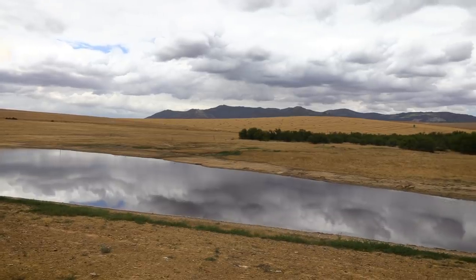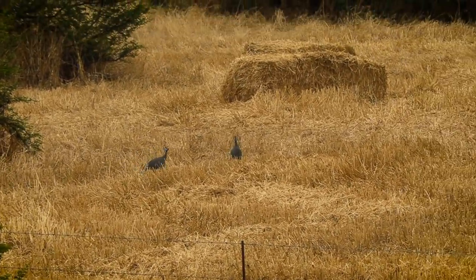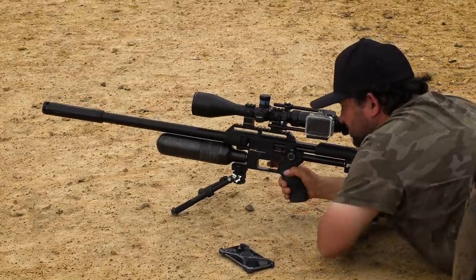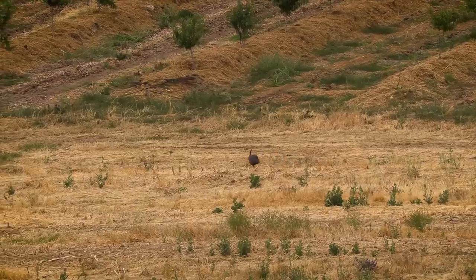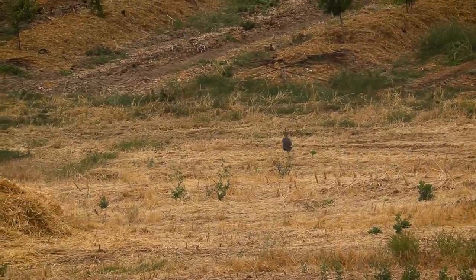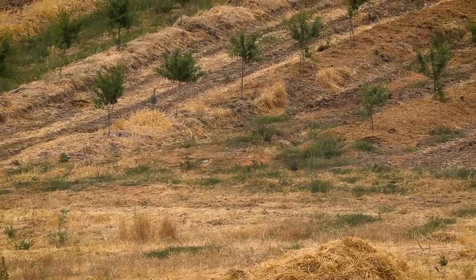At this point, we decide a change of scenery is needed, so we head down to the dam in search of a guinea fowl for Claudio, and although we do see plenty, they just don't want to come within range. In fact, it might be more accurate to say that they Usain Bolt away from us the moment we get within about 100 meters, so eventually we decide to move on to a different spot.